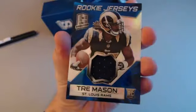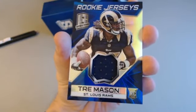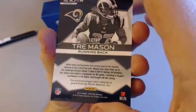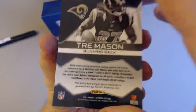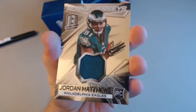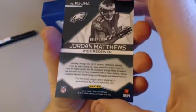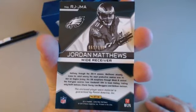Robert B. Trey Mason will be our next one. Rookie blue. And Rams hitting. Theo. To 49. And that will have a Jordan Matthews. Nice patch in the seam for the Eagles. Jess Blaze. To 199. Big year for Matthews. Big year for Matthews. And maybe even Agholor, too.